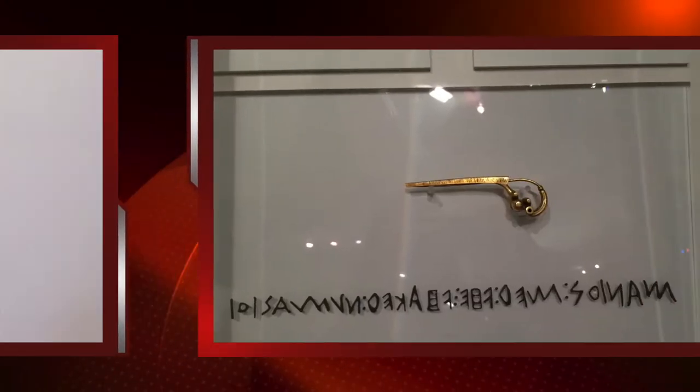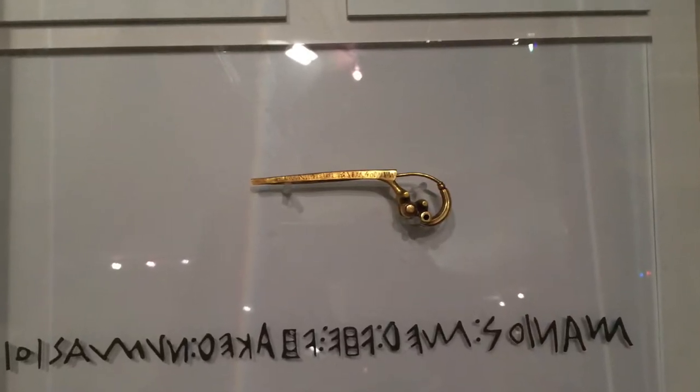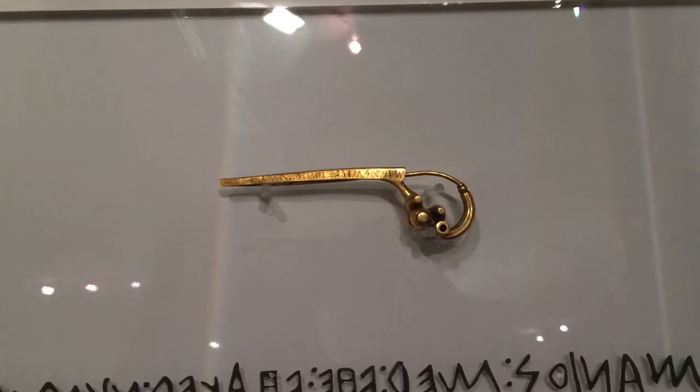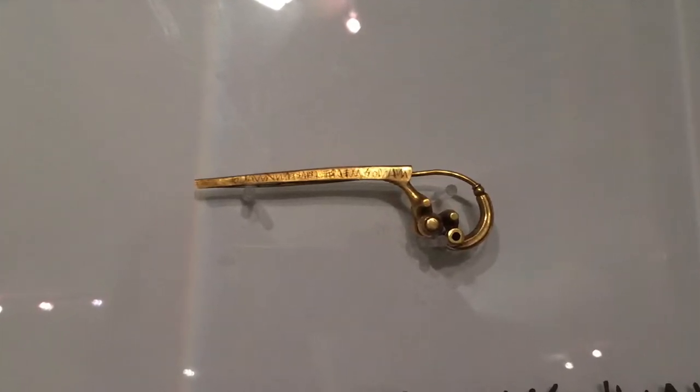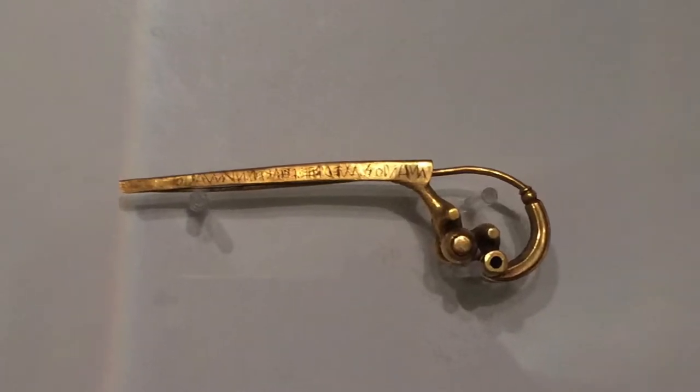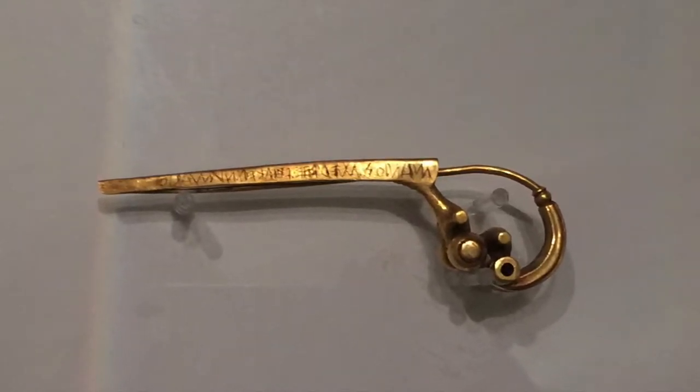This is a particularly nice fibula. Made from gold, it bears one of the oldest Latin inscriptions ever found. The contrast between this gold fibula and the previous bronze ones demonstrates the variety available. Just like today, there were options for every budget.